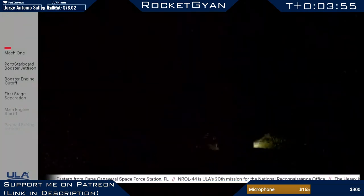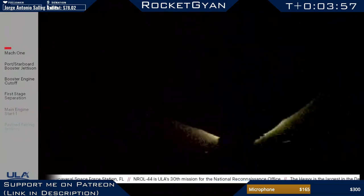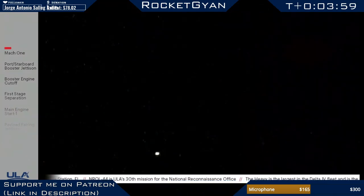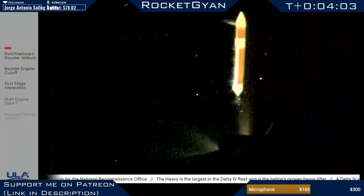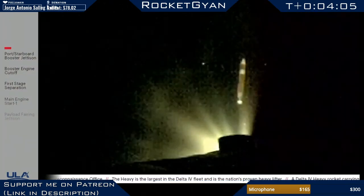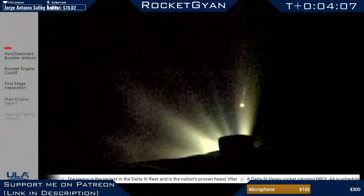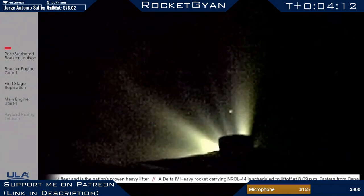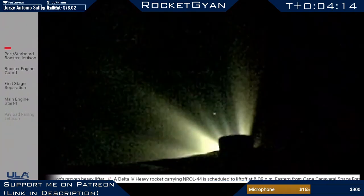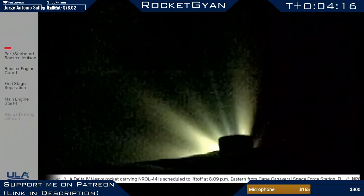We can see that. And port and starboard booster engines cutoff. We have the separation, guys. Wow. And we've seen good indication of separation of the port and starboard boosters. Core booster is throttled back up to full thrust as expected. Engine response looks good. Exactly.